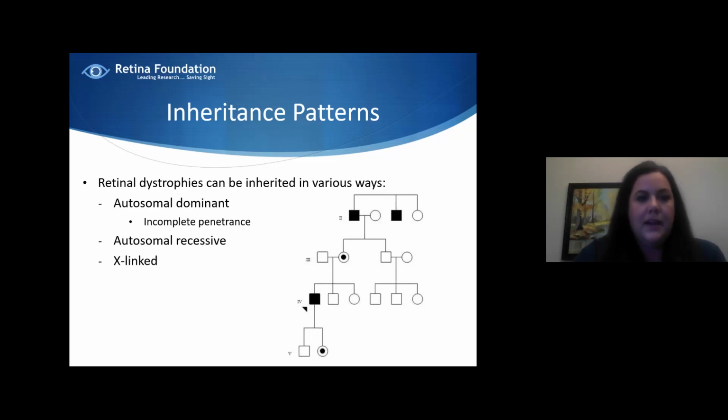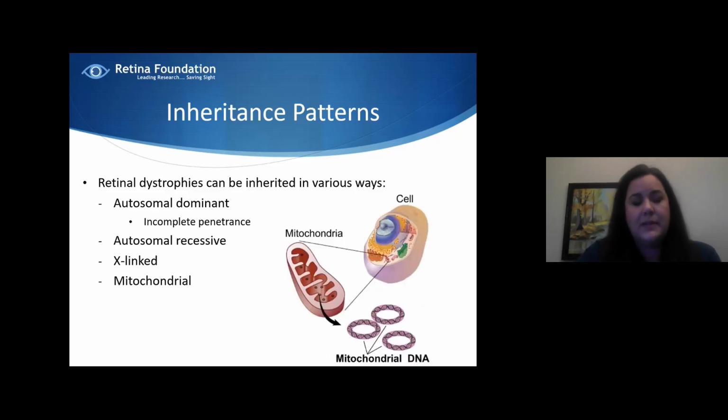These types of inheritance patterns are associated with genes found in genomic DNA, which is found in a cell's nucleus. But there also are some retinal disease genes that are located in the mitochondria, and these don't really follow traditional inheritance patterns. With mitochondrial related retinal diseases, patients can be male or female and be affected, but within a family, all of the affected individuals will have the same female relative, since mitochondrial genes are only inherited from the mother. So the inheritance patterns can be quite complicated.